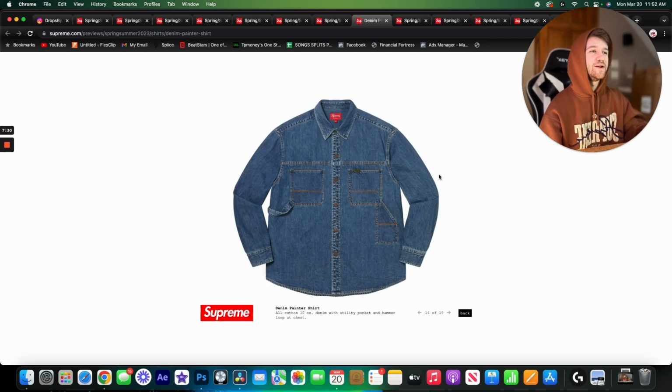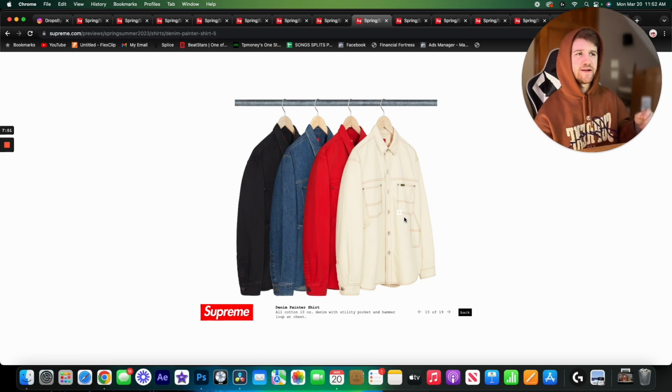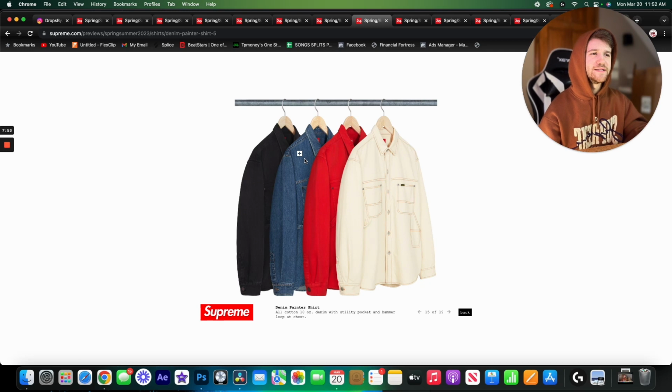Next we have the denim painter shirt. Rarely do you see the little hammer holder on shirts, so that was very cool. You've got a paintbrush holder over here. This is a very functional piece, and I think the functionality actually adds a lot to the aesthetic of this piece. I really like this white one with the contrast stitching. It's my favorite. I don't love the wash on this denim. It's just a stone wash denim, so pretty basic, but I still like that piece. So yeah, all the colorways on this are pretty solid. The white one is my favorite though.